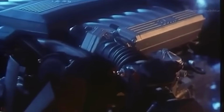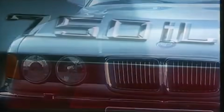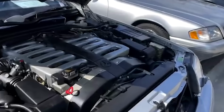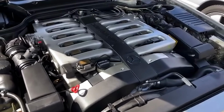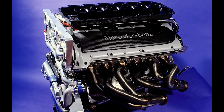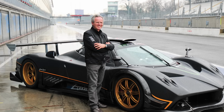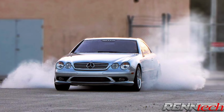You see, back in the early 90s, Mercedes needed a V12 engine that could rival the BMW V12 they had put in their 7 Series. So they designed the M120 engine. This engine easily kicked the BMW M70's ass. Other than Ferrari and Lamborghini, this basic Mercedes V12 was the best on the market, and it was soon taken under AMG's wing, where they made it even more badass. Horatio Pagani was so impressed he used this variant for his Pagani. Soon enough, AMG, Brabus, and Renntech got their hands on this engine and started tuning them into total monsters.